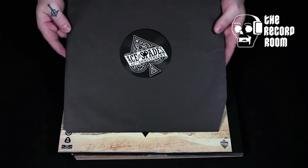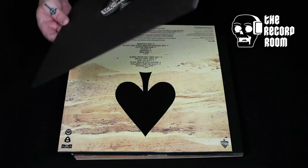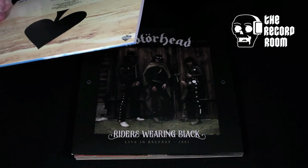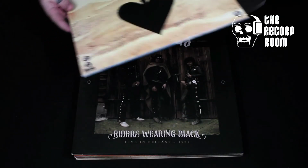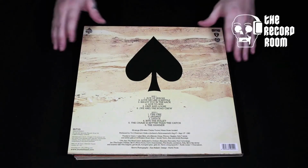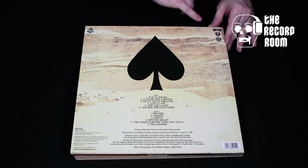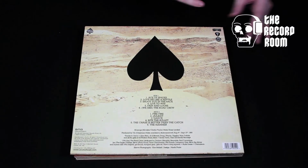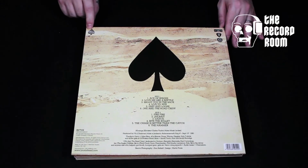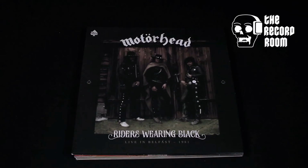You can see there that it's got the 40th anniversary Ace of Spades center label, and again it's black vinyl. I don't need to show you guys what a black vinyl record looks like. You should all know by now. And on the back, because I'm guessing these jackets will be used for the regular retail version, you can actually see some new logos down here. You've got Murder One, which was of course Lemmy, Fast Eddie and Filthy Animal, and you've also got up here in the corner the 40th anniversary Ace of Spades logo, which is pretty cool.